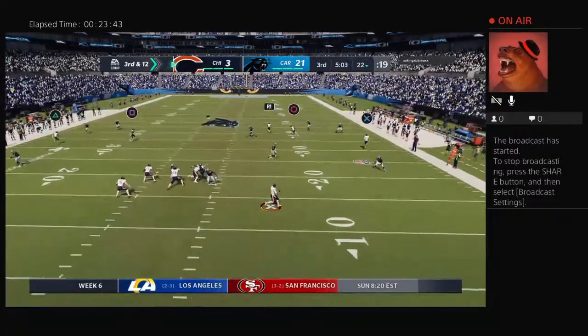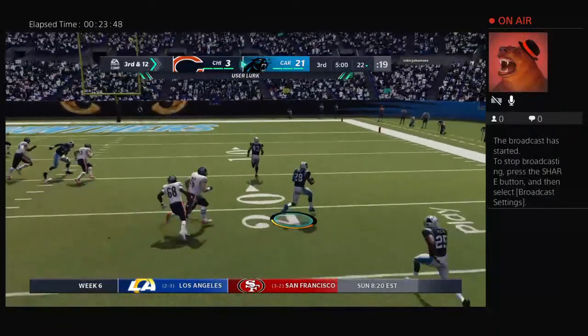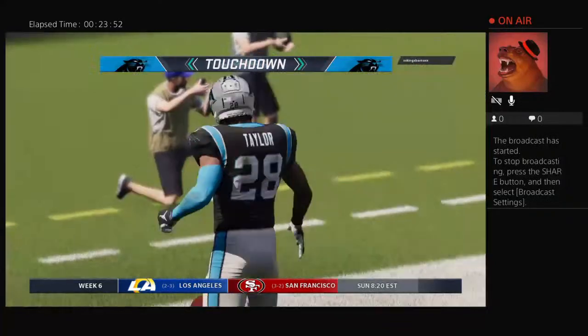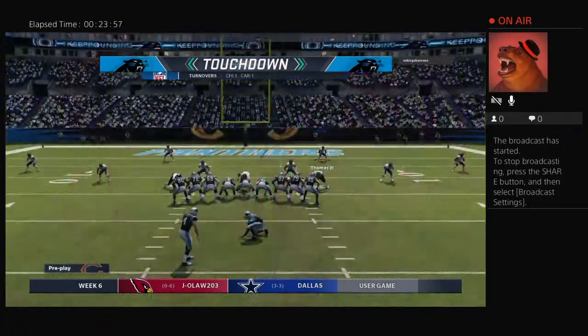Looking to throw. Escaping the pressure right. Going for Evans, but that pass is intercepted. Picked off about the 31. And he will bring this one back. It's a pick 6 for a Panther touchdown.